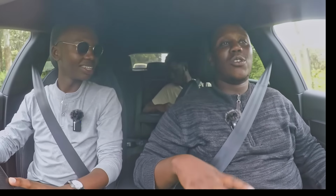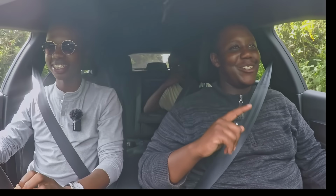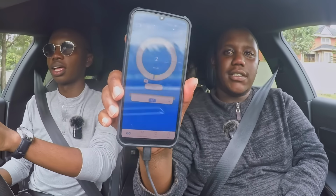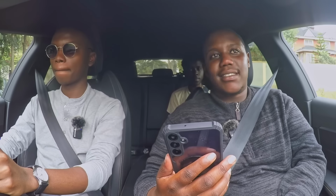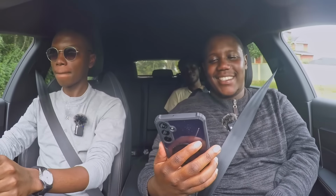The most important thing I think to do is drive this car 0 to 100. Perfect. Alright boys, are we ready? I think we're ready. Exactly, we're in sport mode. In sport mode. Brake boost. Saying go! Oh my God.